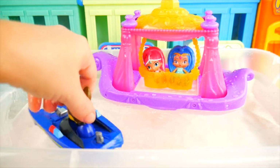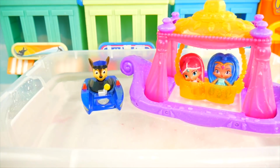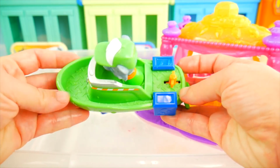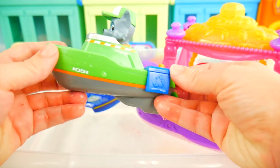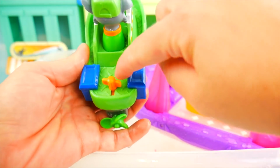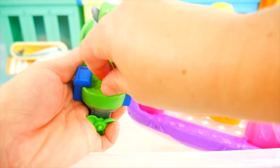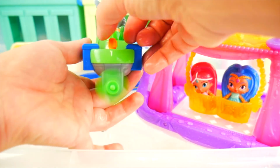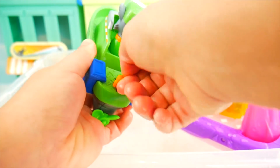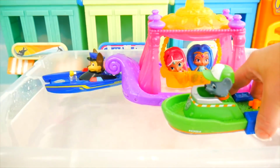Whee! You ran into a wall. Oh, fun boating. All right, now it's Rocky's boat. Rocky has more of a tugboat type of boat, but it is green, and it does have a green propeller on the back as well. Look, it's even got little dog bone shapes on it. All right, let's wind up Rocky. His spins too. Yowza, that is a pretty strong spin. Okay, I think that's wound up enough. Let's put him in the water. Ready, go!